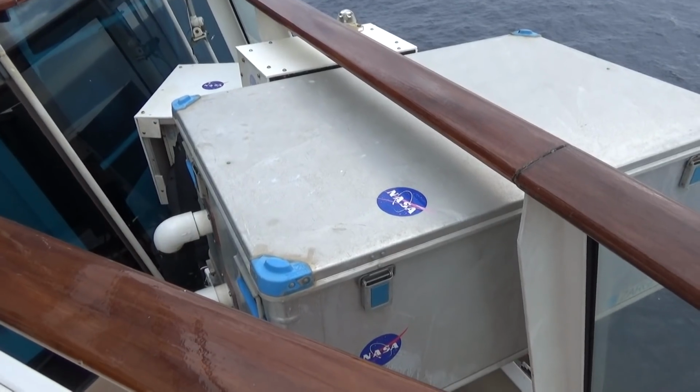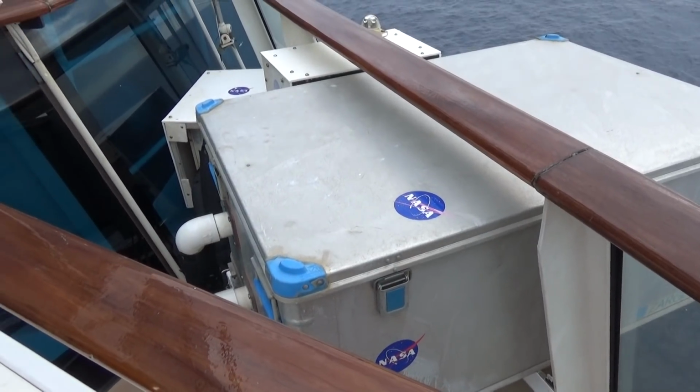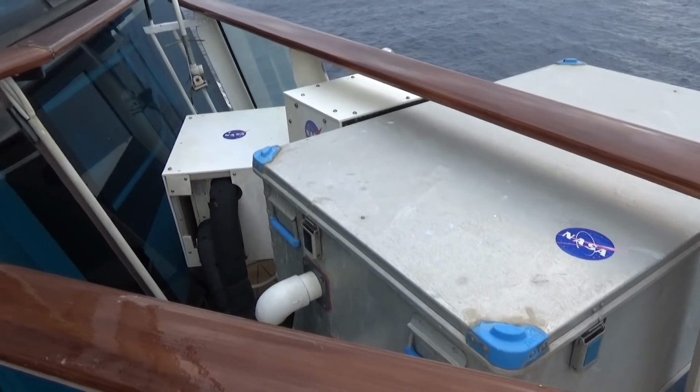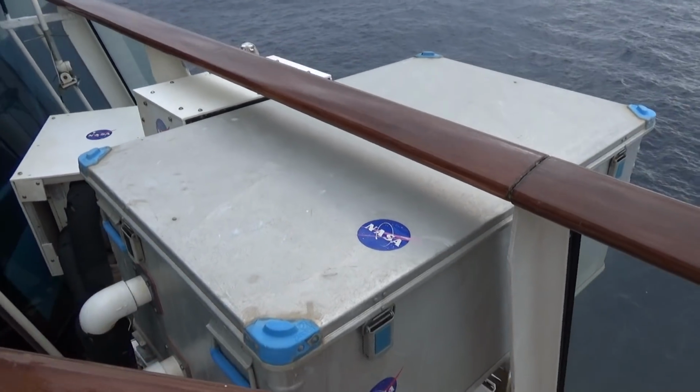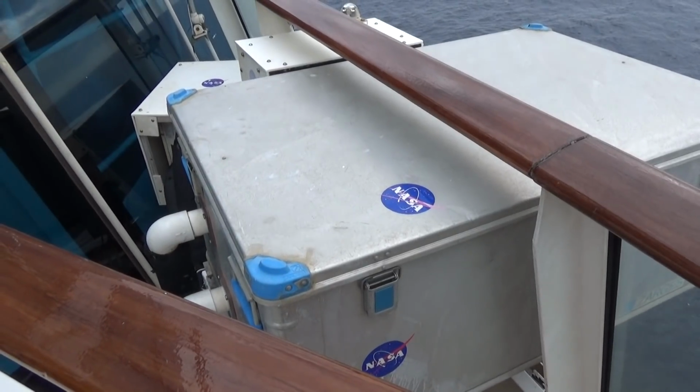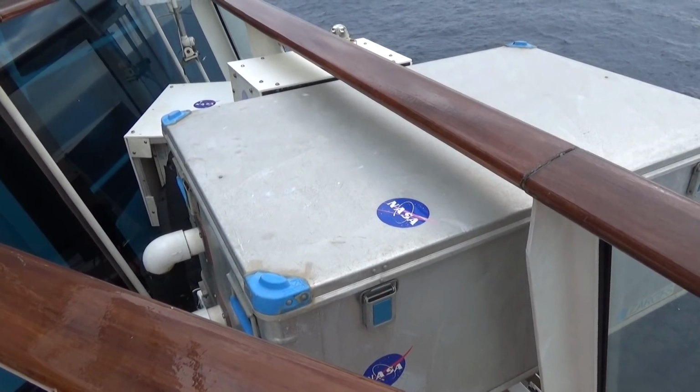So if anybody knows what this stuff is, let me know. We're on the Deck 7 forward, the private area where you can sort of just come out here and relax and watch sail away. We got a whole bunch of like NASA machinery. What is this? I don't know. Somebody let me know in the comment section below.